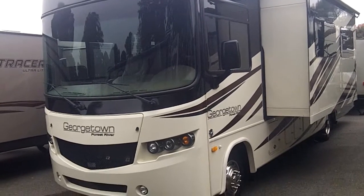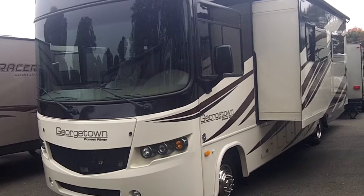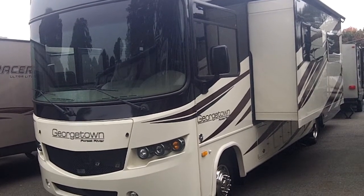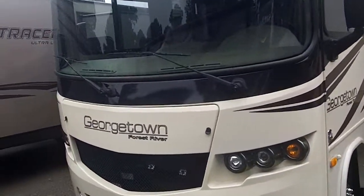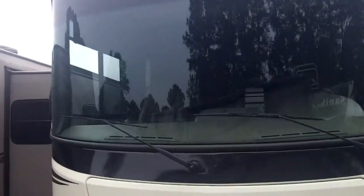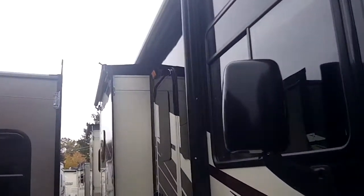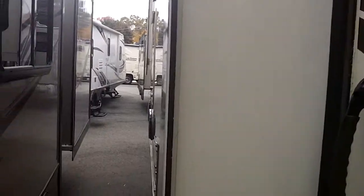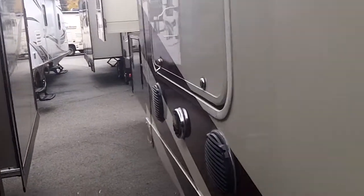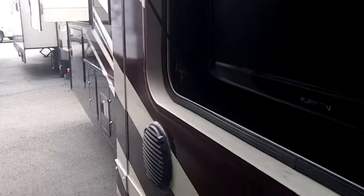Today we're looking at a brand new 2015 Forest River Georgetown 328 TSF. 3 slide out Class A gas motorhome, solid one-piece windshield, awning toppers over your slide, power awning, seamless windows. You have outside TV, speakers, tons of exterior storage.